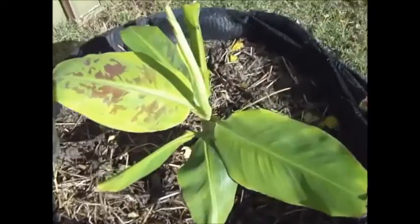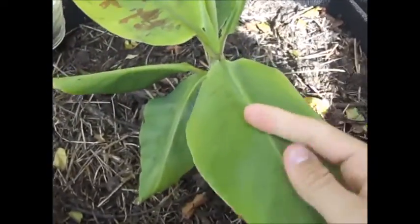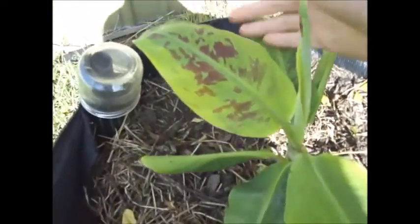A quick look at the banana. He's been doing really well, growing a lot bigger leaves now.